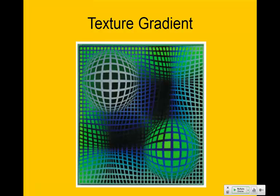So these two spheres look like they're popping out of the screen. These two dark areas look like they're pushed in. They're receding into the screen. It's because of the lack of texture here.